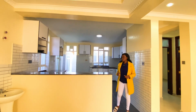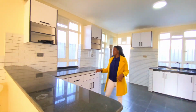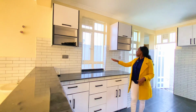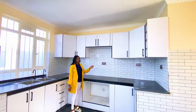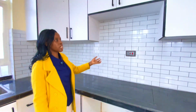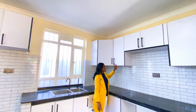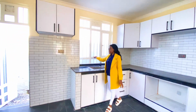You get a nice open kitchen. It is very spacious. You get a nice countertop. You get enough cabinetry up and down here. You get enough space for your 6-burner cooker and a hood extractor. You see you have plenty of cabinets here. You get a double sink here, a window.